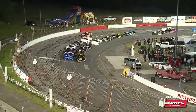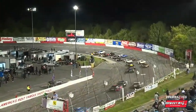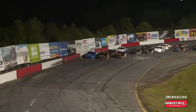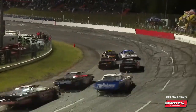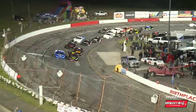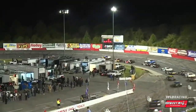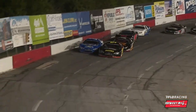Zilisch, your front row for the restart. About 3 wide behind him in the midfield. We're back underway. Zilisch is keeping pace with Hopkins here in turn 1 yet again. There's that slide from Hopkins as they make contact entering turn number 3, and the battle for the lead is on with the white flag in the air. Zilisch going to have a run on the high side, and how wide is Hopkins going to run him? We saw Zilisch was strong on the top side earlier.